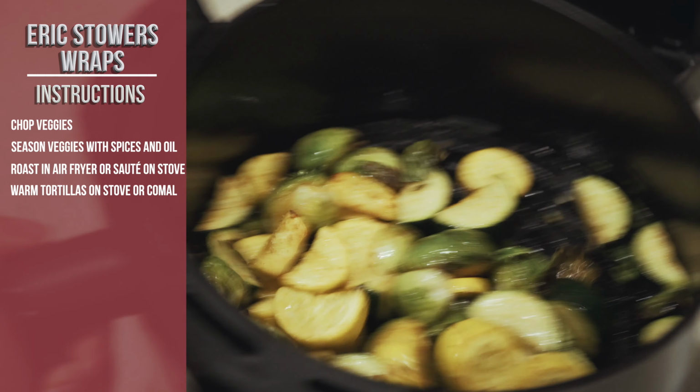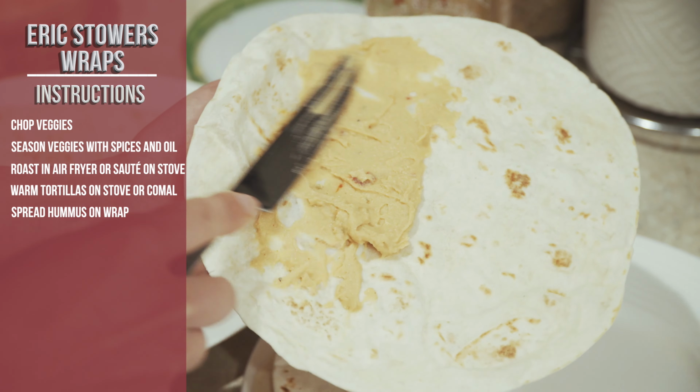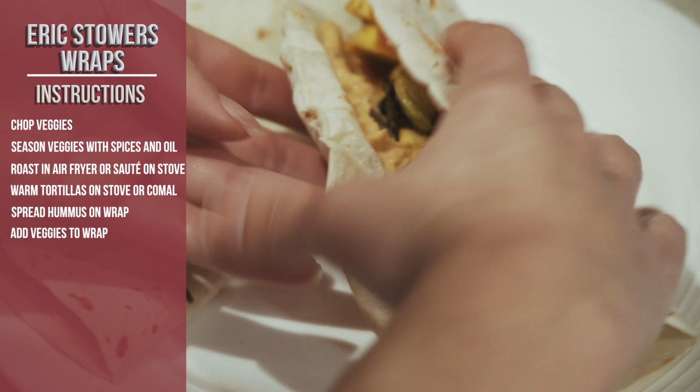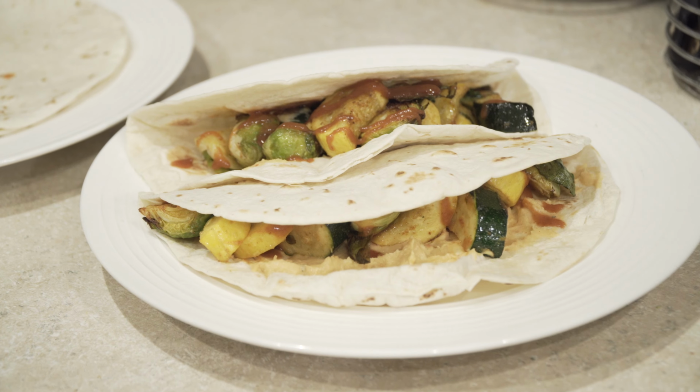Warm up your tortillas. Once the veggies are done, spread your wraps with hummus, add in the veggies, and top with whatever you like. Again, I like to do sriracha. We love how versatile, easy, and healthy this recipe is. Enjoy. The third recipe is Korean lentils and rice.